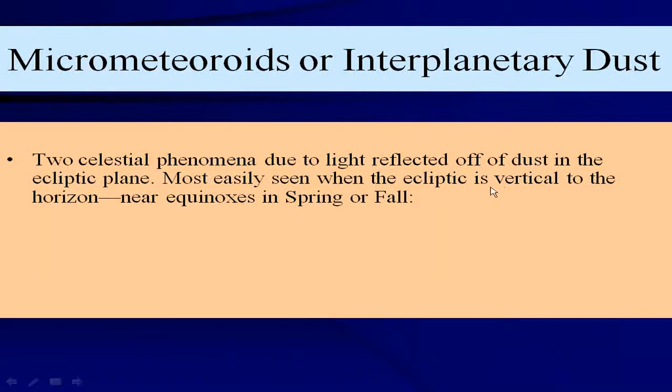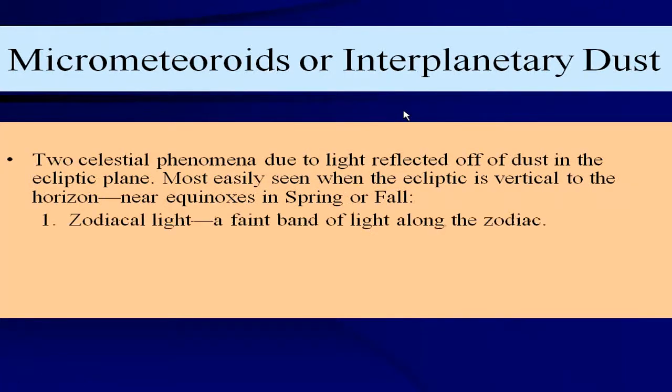It's most easily seen when the ecliptic plane is vertical to the horizon. In other words, it's perpendicular to the horizon. This occurs near the equinoxes, in spring in March and in the fall in September. We call this light that reflects off this dust that's nearest the sun after it has set the zodiacal light. It's a faint band of light that is along the zodiac or the ecliptic plane, and you would see it right around twilight, right nearest the sun as soon as the sun is set, so that the sun itself is blocked from view.